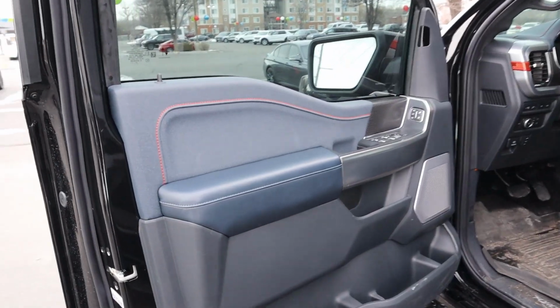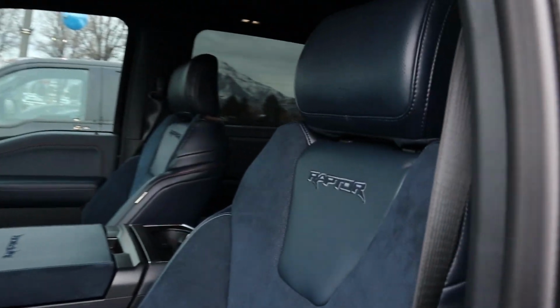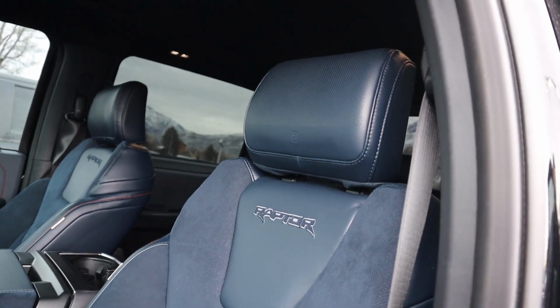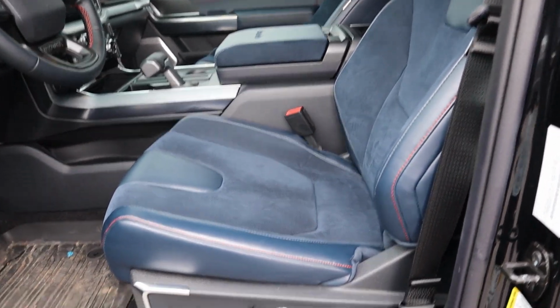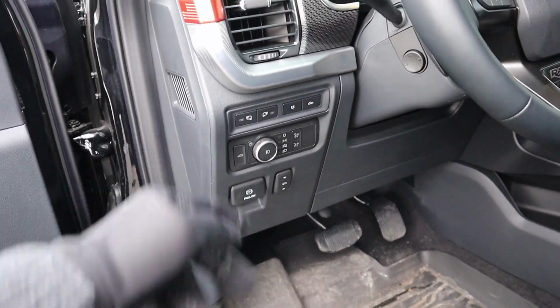Now here's the door panel at the front. You guys can see the material use with all this with the orange stitching. And then here are the seats at the front. So you've got the Bang & Olufsen sound system speaker there in the headrest. And then you guys can see the rest of the design. I think Ford's come a long way with the seat design. Controls there on the side, pedal layout, and then you've got the power adjustable pedals, light controls, all that fun stuff.